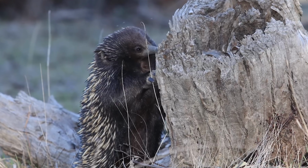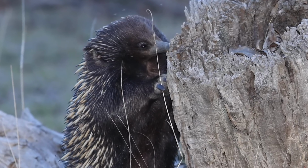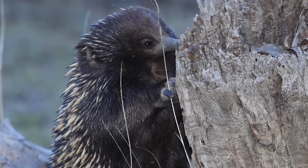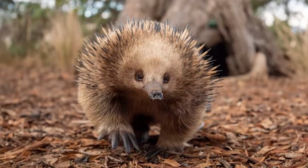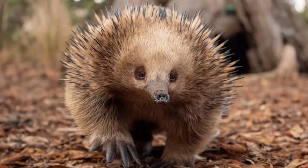Their visual capabilities are therefore not the best, and it is not yet known whether they can perceive colour. What they are known to see though is being able to distinguish between black and white, and can also tell the difference between horizontal and vertical striping. Regardless, vision is not essential to echidna day-to-day lives, as even blind echidnas have been known to live pretty healthy lives even with their vision gone.